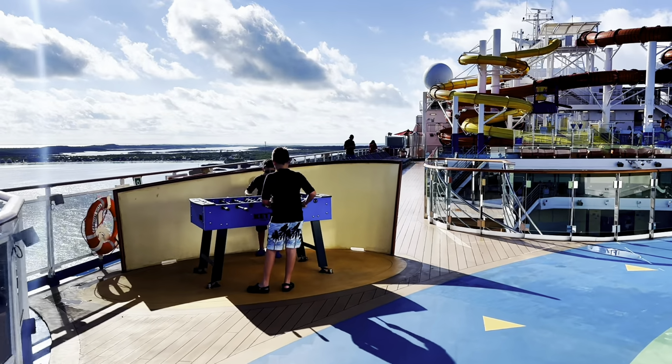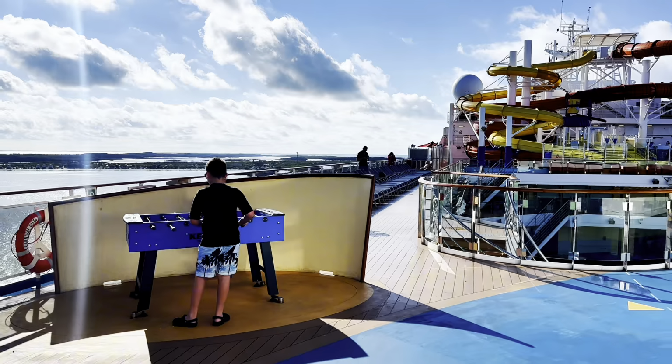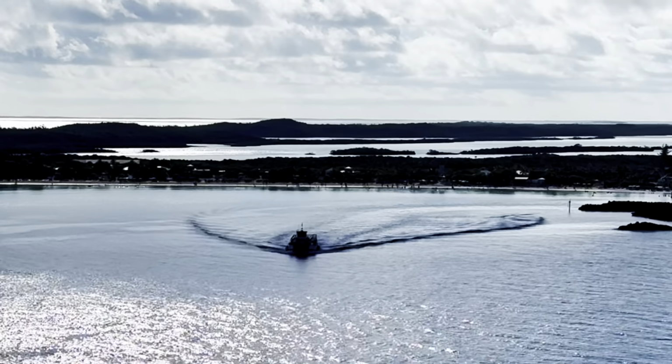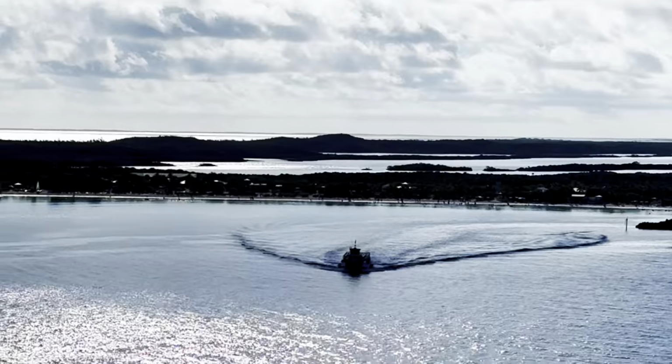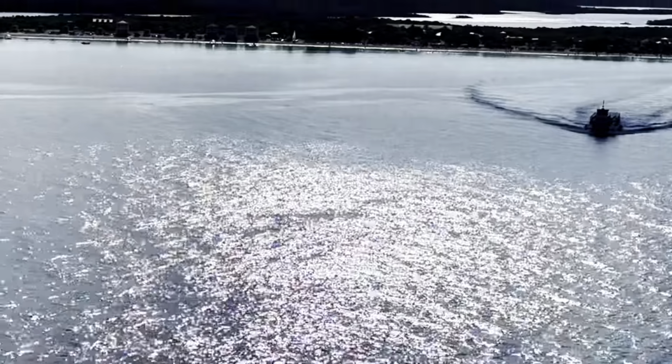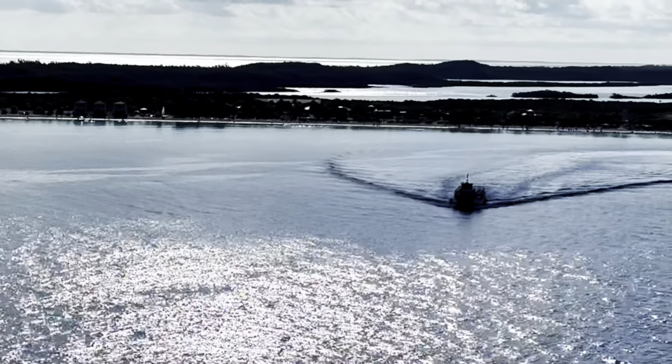There were several foosball tables and pool tables around the deck. The boys loved playing on these, and then you've got your slides at the back there. This is the shuttle boats coming over. Once these started, they were coming back and forth. There were several of them and it was quite a quick process.